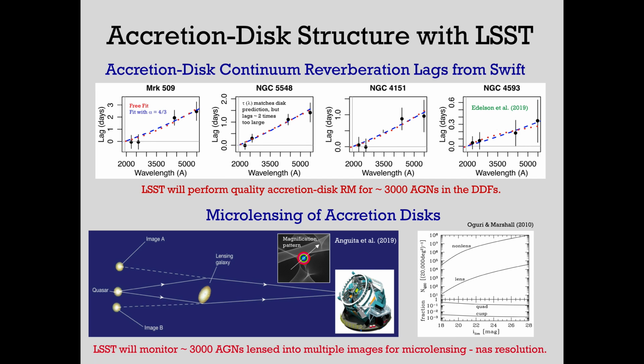It should also be possible to perform excellent microlensing studies of active galaxy accretion disks. Here, one would not be using the deep drilling fields primarily. This would be using the main LSST survey. The idea here is that LSST will be monitoring about 3,000 active galactic nuclei that are lensed into multiple images.